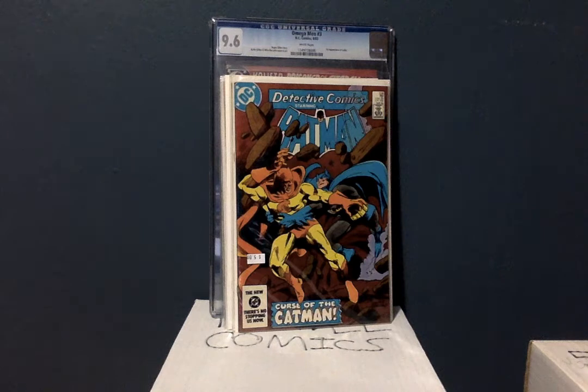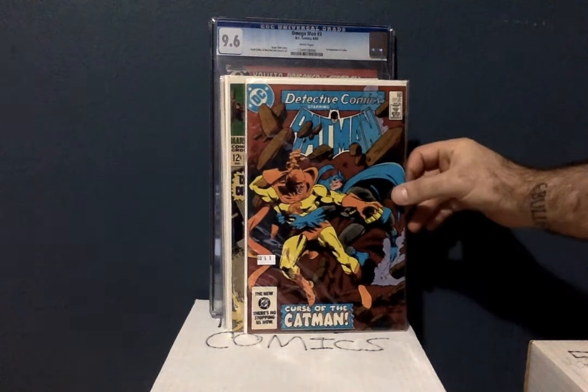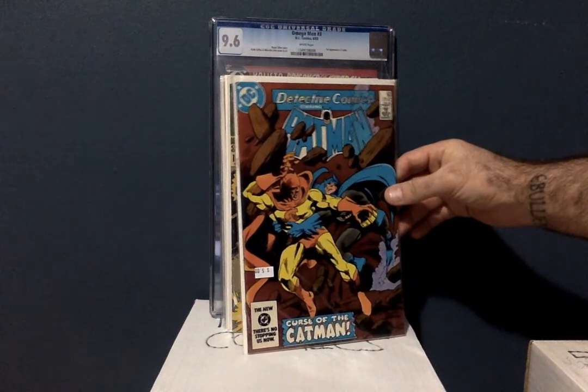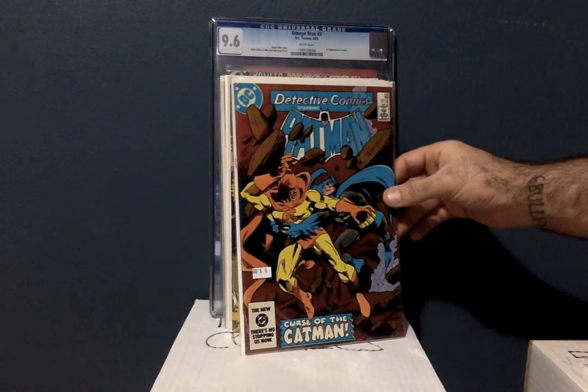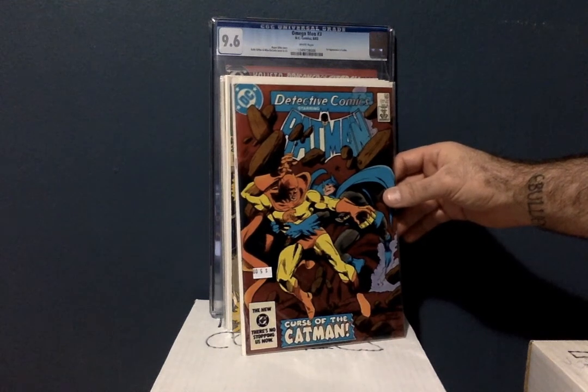I only found out recently that Gene Colan did DC stuff. I had not known that prior to buying this. And I was so stoked because he's just such a great artist and it's such a great cover. And the interior is great as well. And again, VF Plus for a few dollars, can't go wrong.